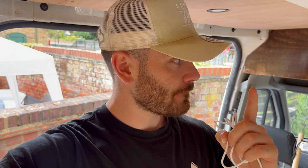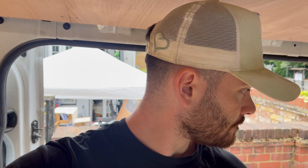So I'm going to be prepping surfaces, painting them, finishing the cupboard doors, putting the handles on them, putting the bed slats in, finishing the kitchen unit in regards to painting it and stuff. I've got to fasten in the seats properly. That's the plan. See what we can get done in 5-6 hours today.